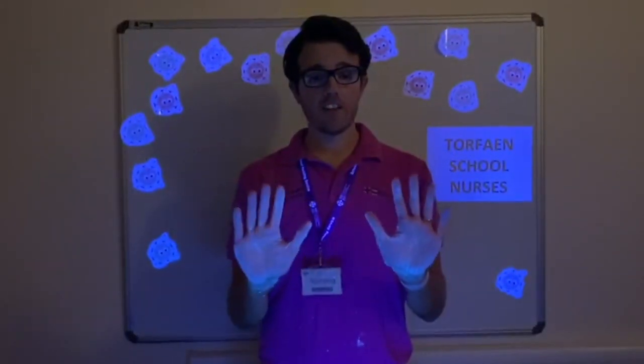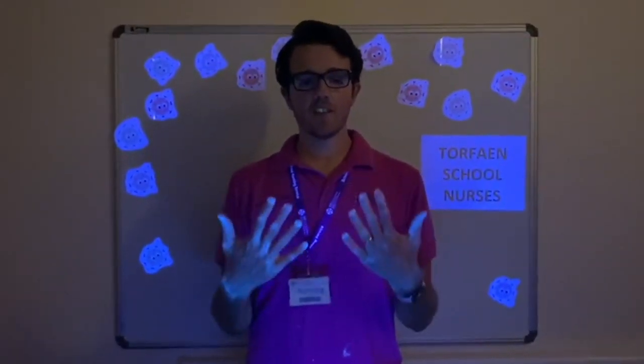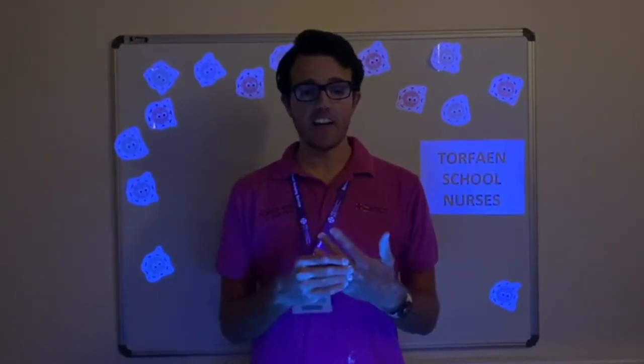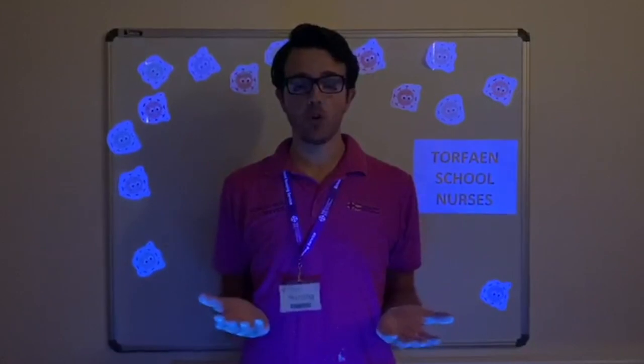Now, if I shine the UV light onto my hands again, you can see that the cream is still in lots of places on my hands, and this could be where the germs would carry on living if we don't wash our hands properly.